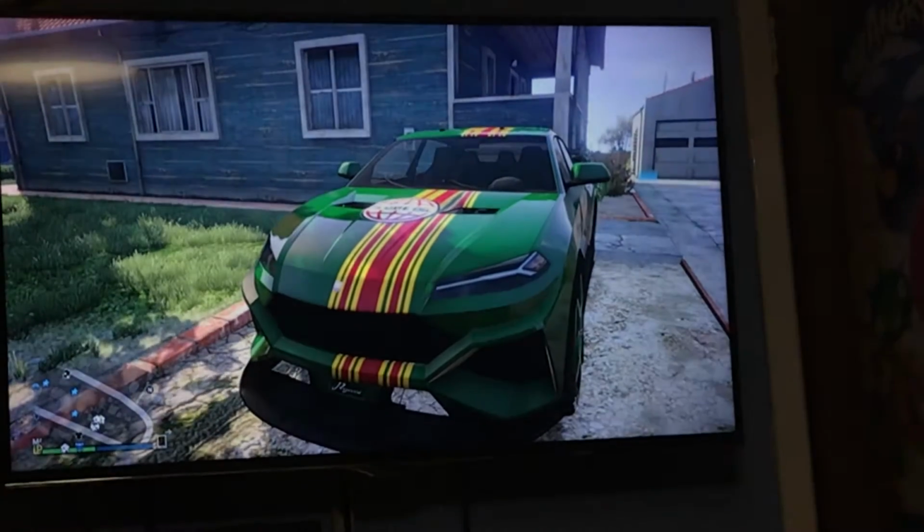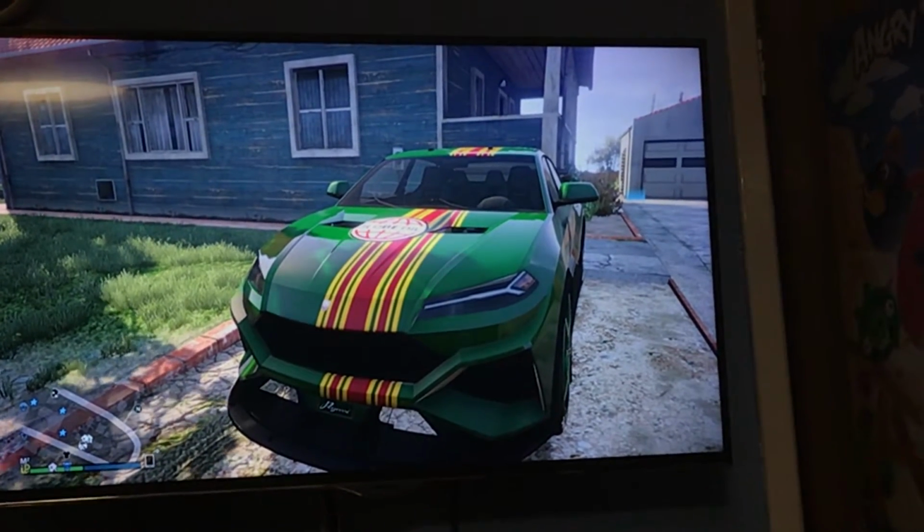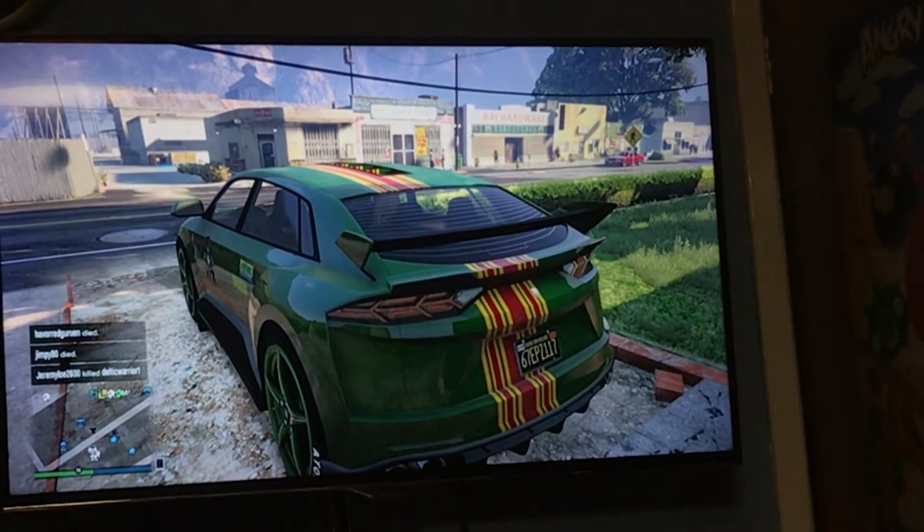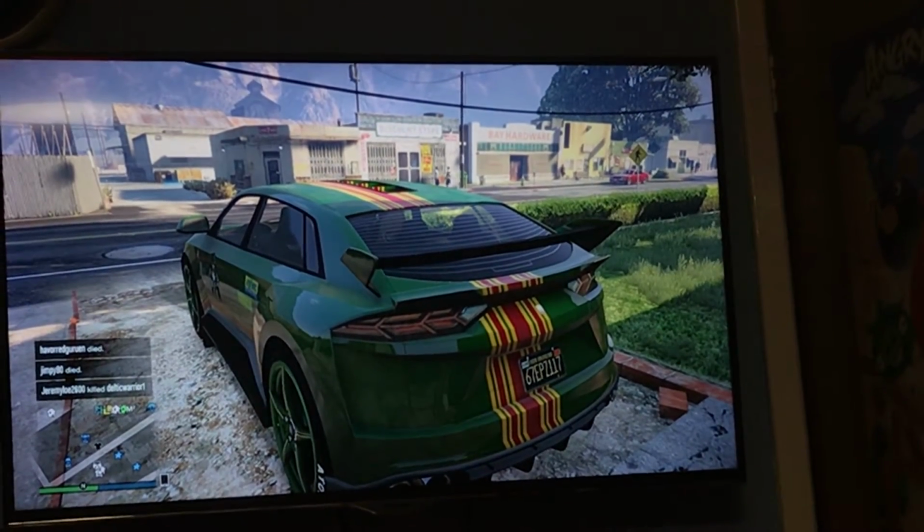Hey guys, right here I have a 2018 Pegassi Toros. And today I'm going to make a startup, take a look at the engine, and do some revs. So here we go.